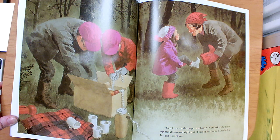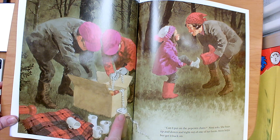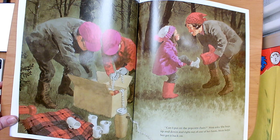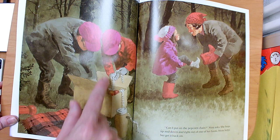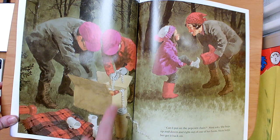Popcorn chain. Oh, that must be what this is. So that's a lot of pieces of popcorn, all strung together on a string to make a long chain out of popcorn. And we see some of the things that are in the box.